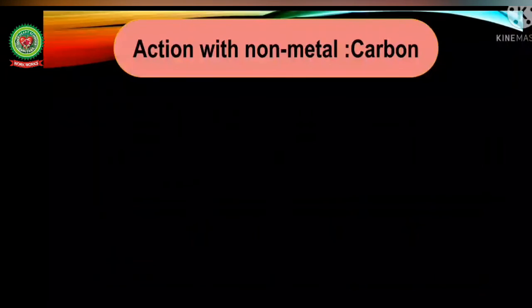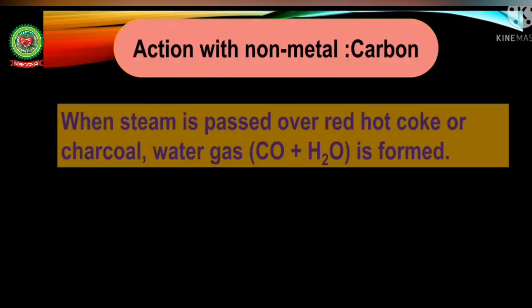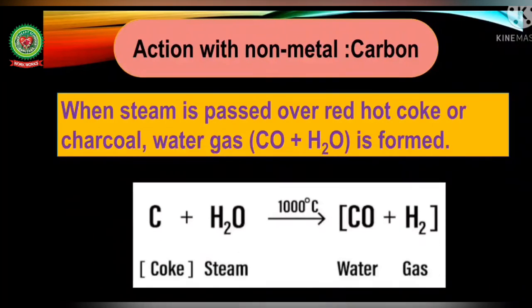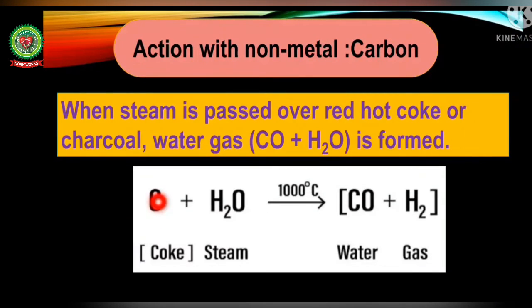Moving forward, let's study about action of water with non-metals. Let's study about carbon first. When steam is passed over red hot coke or charcoal, water gas is formed. Here, in this reaction, carbon reacts with steam at a temperature of 1000 degrees Celsius to form water gas.